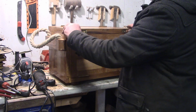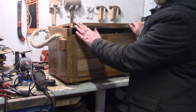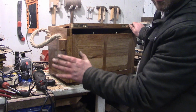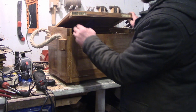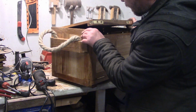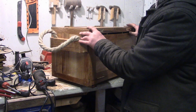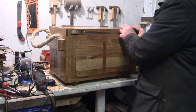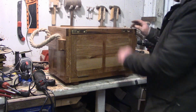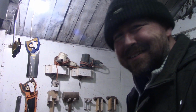I messed around with these flush bolts, we sold these flush bolts, isn't it? Much bigger, nicer quality versions. Yeah, big 6-inch jobbies for French doors. And I thought to myself, you know, one day I'm going to make a nice box and use these flush bolts as the latches on my box. And here we are. I've finally done it. What? I don't know. Must be like 16 years later.